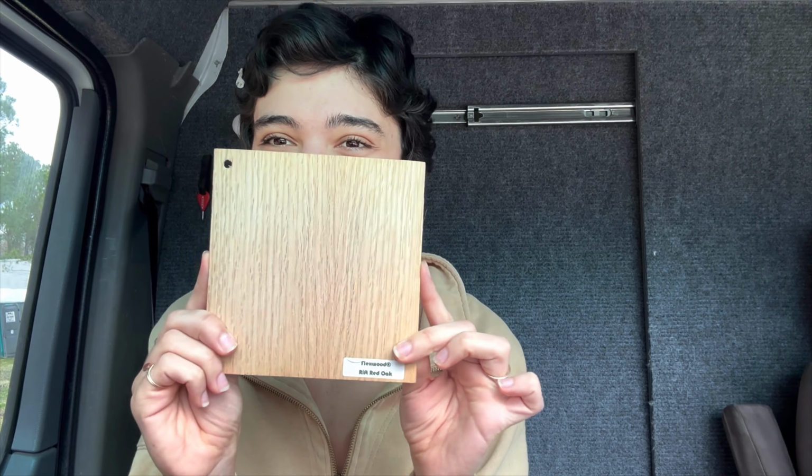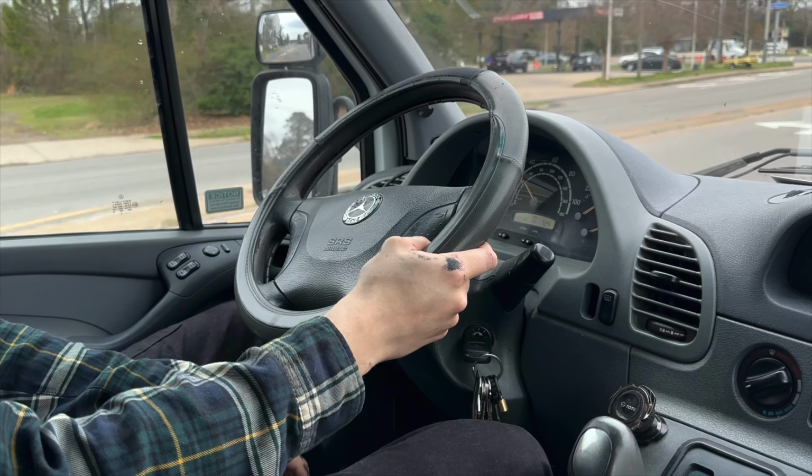Hello, good morning everyone. We are currently headed over to our local lumber yard. This will be the first van that we're ever doing with wood veneer. Oh, can I show them? Yeah. This is what we went with. We're really, really excited about this one, which is good because it's our van, so we should be excited.